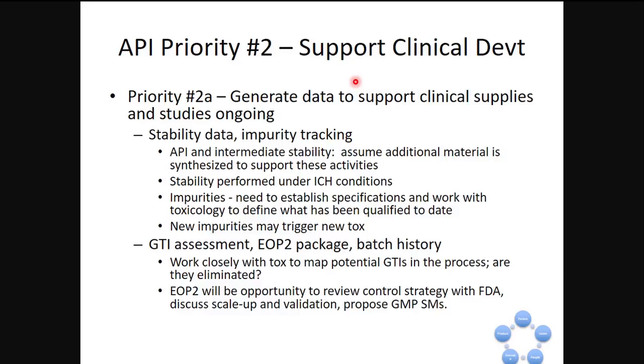So specific to this are things like GTIs, genotoxic impurities. In recent years, there's been new guidance that is tougher on the requirements and the burden on the data package you have to present. So you have to even generate a package that gives the regulators confidence that you've thought of every possible iteration of your process and your API and the impurities to make sure that you're not giving anybody anything that could alter their DNA, which nobody wants to do.